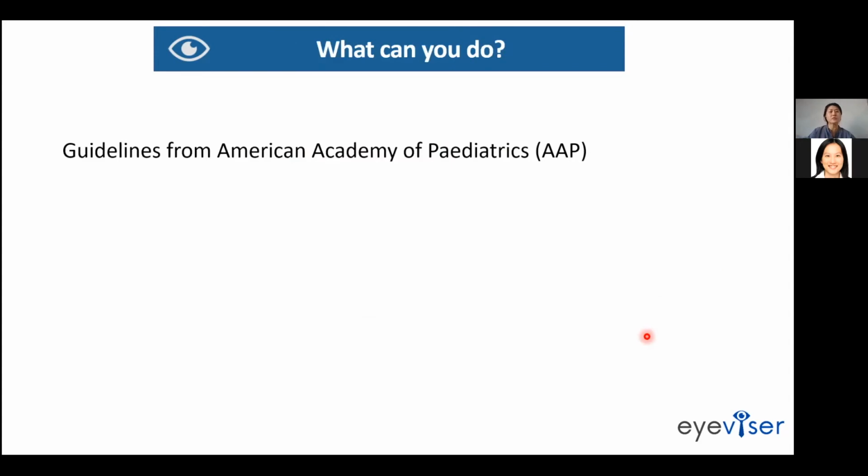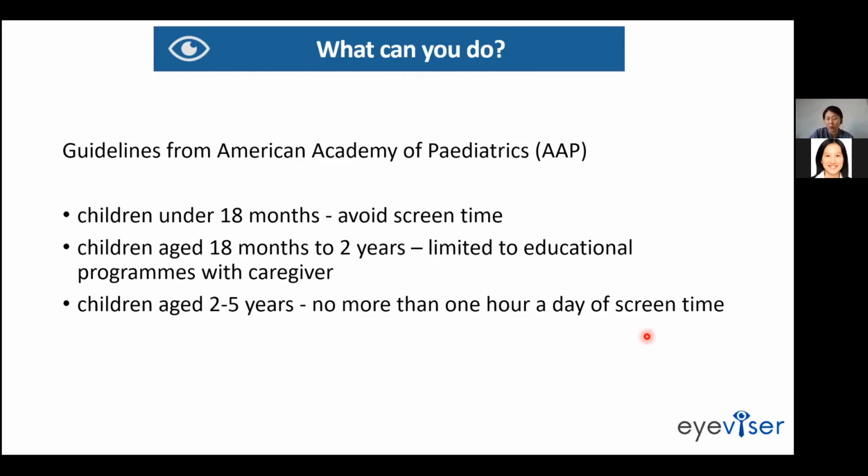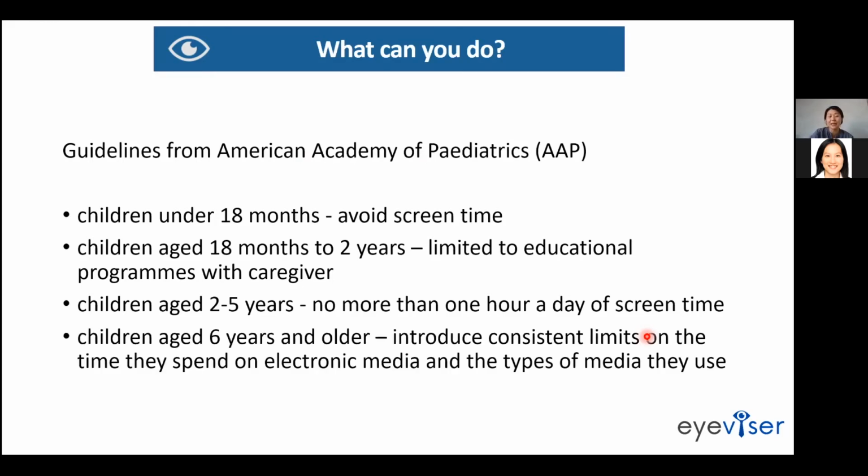Okay, so the guidelines from the American Academy of Pediatrics on screen time. These are the things you can take note of at home. For children under 18 months, you should avoid screen time totally, because like I said initially, it interferes with some of the fine motor skills development. For 18 months and above, up to 2 years of age, you should limit to educational programs, but with an adult beside them, so that you can teach them and interact with them at the same time. For 2 to 5 years old, no more than 1 hour a day of screen time. And for 6 years and above, by then you should have introduced consistent limits, like how many hours they should spend, when they should take a break, and what kind of social media they are looking at.